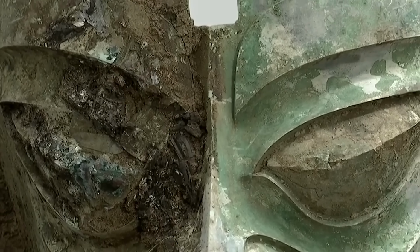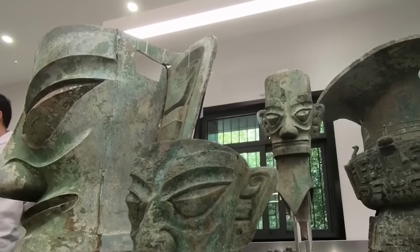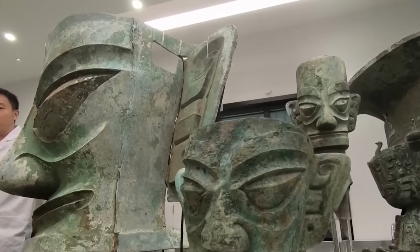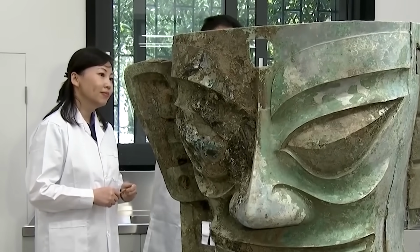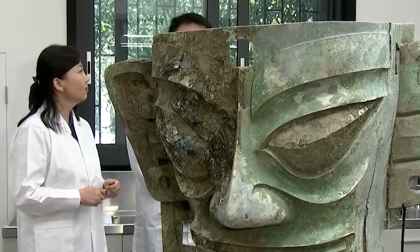The city they came from was a major cultural center. Every time archaeologists dig there, they find more strange stuff that doesn't fit with anything else in Chinese history. Standing in front of one of these masks, it's hard not to feel a little creeped out. They're huge, they're from thousands of years ago, plus you don't really know why they were made.